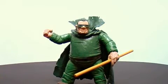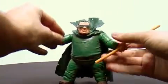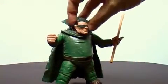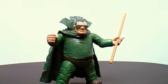I mean, not the greatest articulation on the figure, but there's enough articulation there that you can do some stuff with him. And when it comes to mixed emotions on this figure, really the thing that disappoints me is the head.